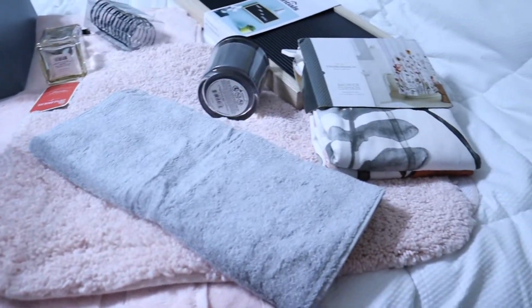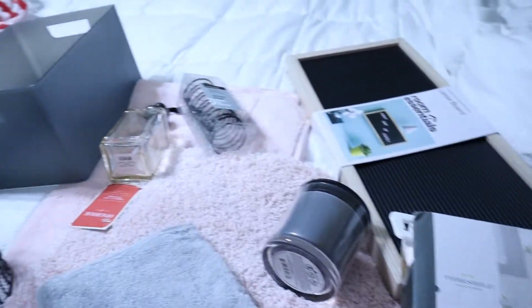And like I said, it was all, I think, under $120 altogether. And I'll link everything down below that I use. I'll try to find it on Target online.